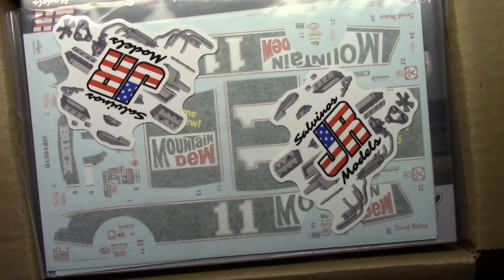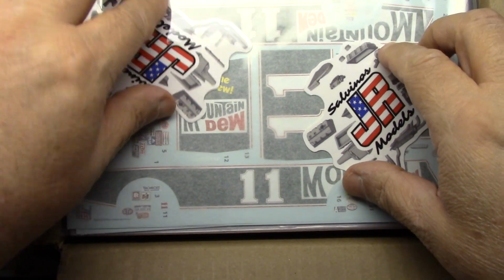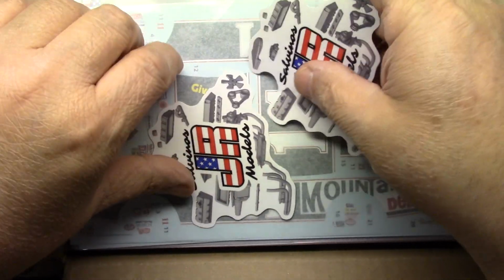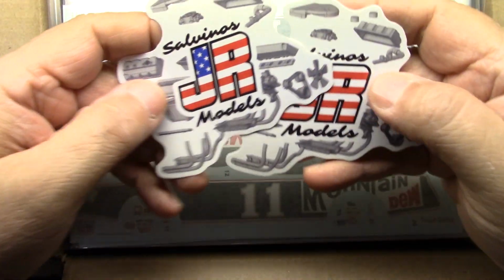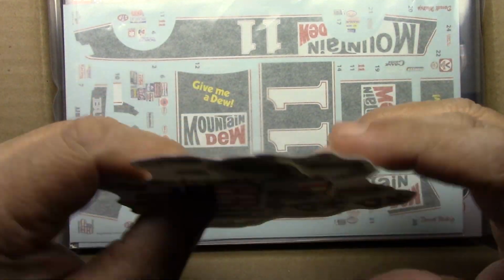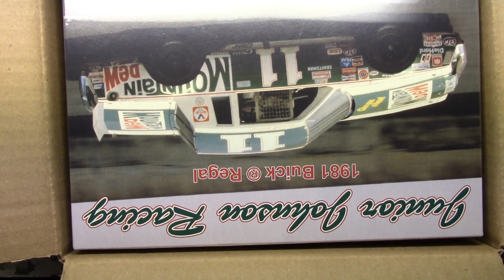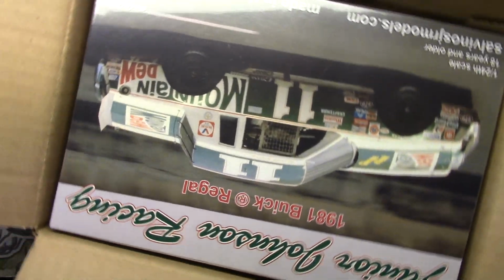Guys, come on. Oh boy, look at that. Check out them stickers. Those are pretty cool. Got doubled up, that's great, thank you. But you did get my kit in upside down. Come on!